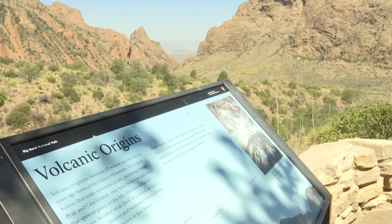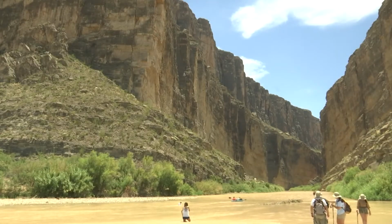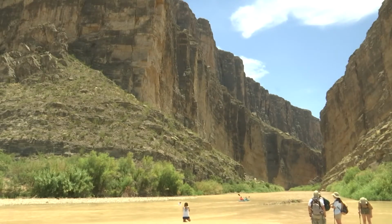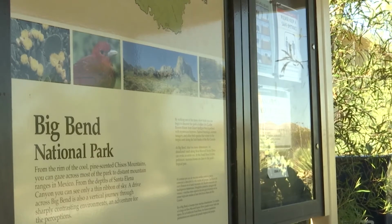You can enjoy historical sites, you can enjoy amazing geology, you can get out and hike a trail, you can get out down along the river. There's just endless activities here. In Big Bend National Park, for Destination Texas, I'm Chase Menendez.